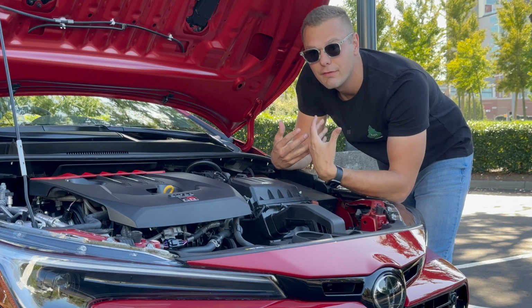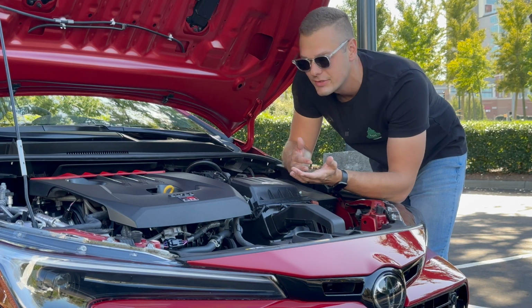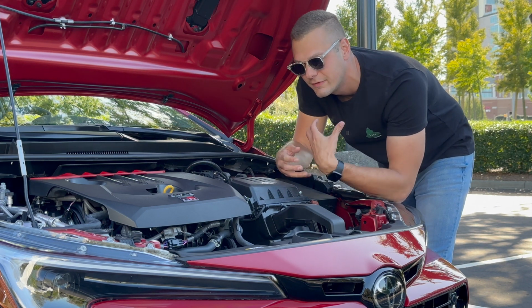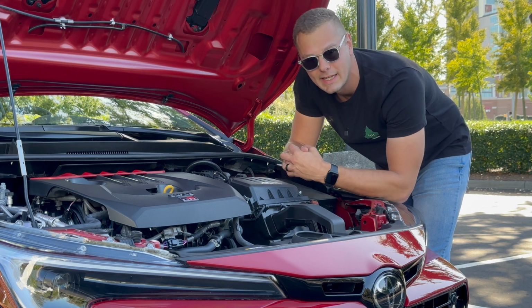I love this engine. I love the 3-cylinder. I love the fact that it's not a 4-cylinder. It's a little bit unique and you have to chase revs a little bit. You don't get that from turbocharged cars. So there's this feeling of like you've accomplished something when you really get the most out of this mill.